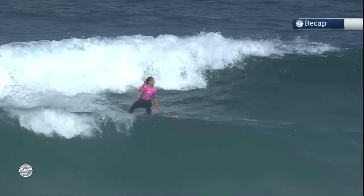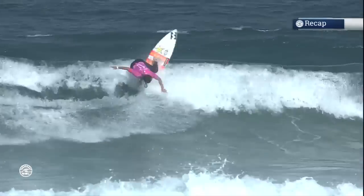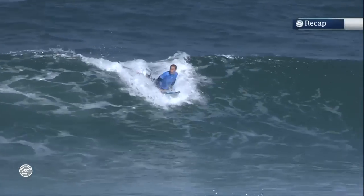Judges throwing scores early on for Courtney Conlogue here, straight into the six-point category. Yeah, you know, nice setup snap right there, and then this is where she got vertical. And that's what we like to see. The backhand of Courtney will keep her in the game, I believe, with that vertical snap that she did right there.